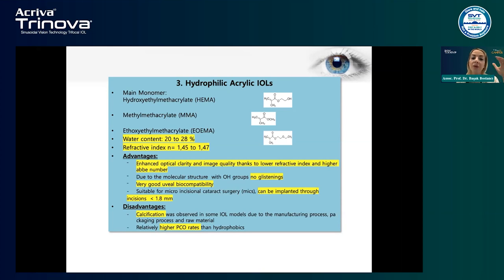It is suitable for microincisional cataract surgery, especially if you are afraid of having surgically induced astigmatism after your cataract surgery. Hydrophilic lenses are very advantageous because they can be implanted through incisions that are smaller than 1.8 millimeters. They fold very easily. The main disadvantage was, of course, the high PCO rates compared to hydrophobics, but we are going to be discussing it.